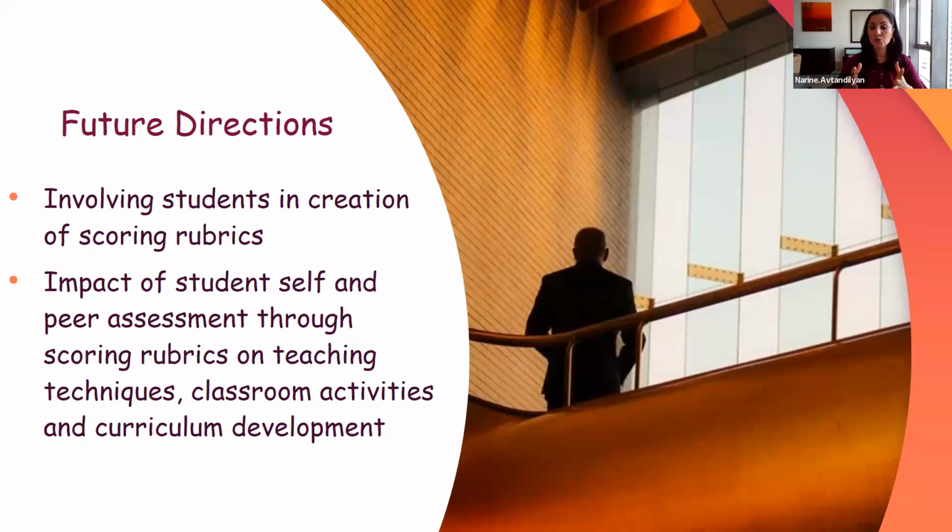In future research, it would be interesting to investigate the possible involvement of students as participants in creation of scoring rubrics. Another interesting direction of further research might be to investigate the possible impact of student self and peer assessment through scoring rubrics on teaching techniques, classroom activities, and curriculum development. This will enable the researcher to show the positive role of scoring rubrics in providing students with standards and expectations that they can use to evaluate their performance while completing an assignment.